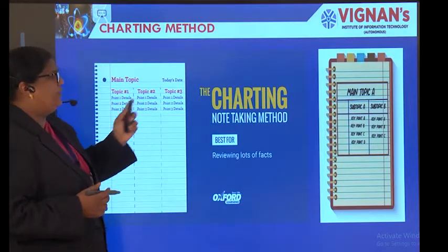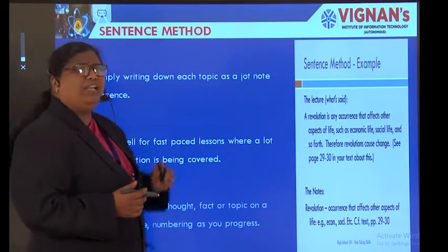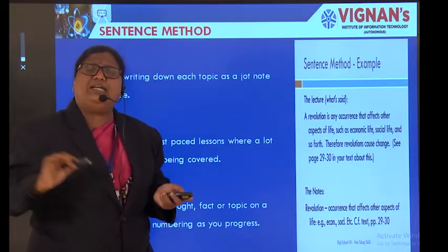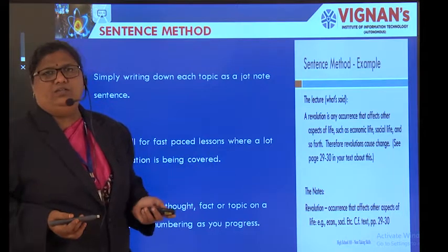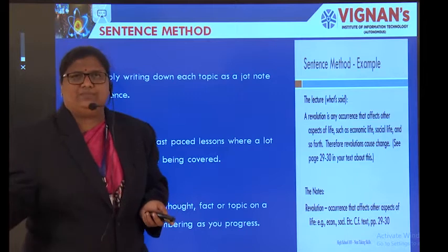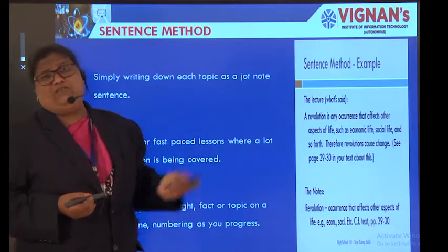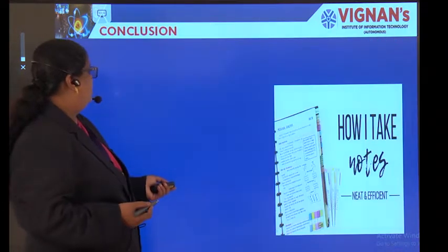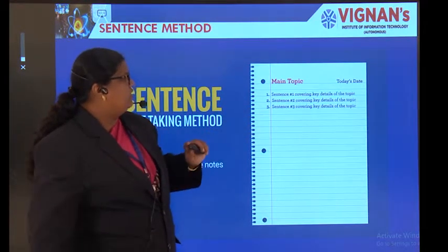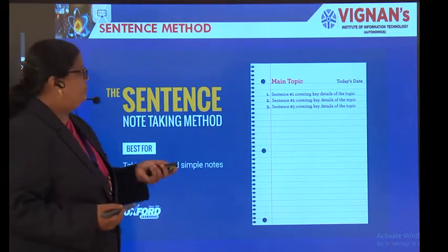Like this, topic 1, topic 2, topic 3, different details. So based on the lecture, you can go for sentence method. Whatever you listen to, if you immediately keep on writing, that's nothing but sentence method. Because when you listen to something, you cannot make it into paragraphs. You will keep bullet points and keep on writing, in general like running notes. Especially when you listen to a lecture, you do this same format. Like this, sentence 1, covering key details of the topic. 2, like that. So as many sentences as the lecture requires.